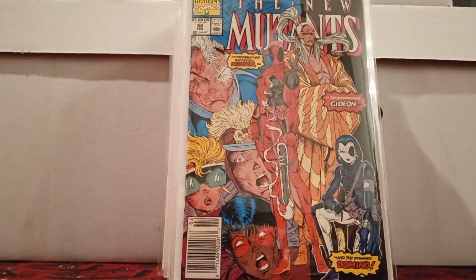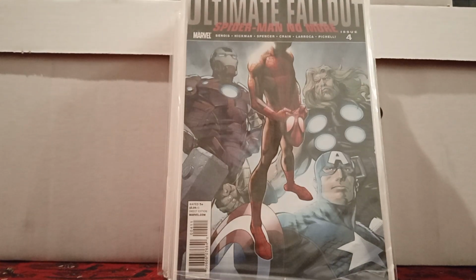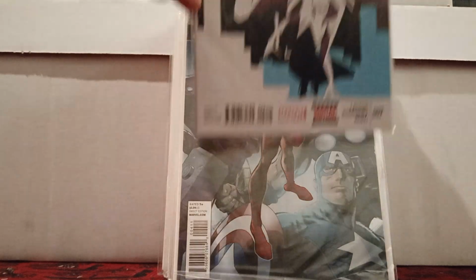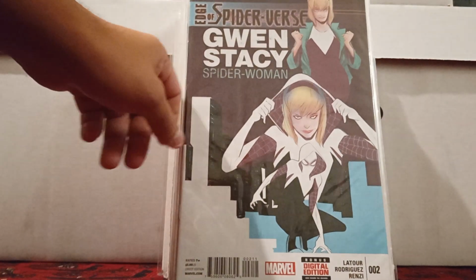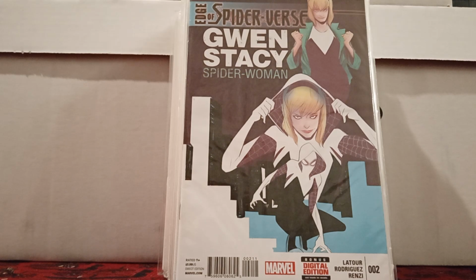And this is still in the polybag, Ultimate Fallout number 4, first Miles Morales, with the second movie just right around the corner. And then she's going to be in it as well. Edge of Spider-Verse number 2, the first appearance of her. Now, this is one of the bigger issues that I managed to find.